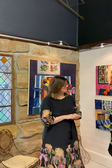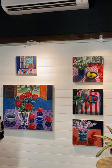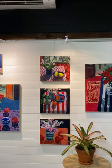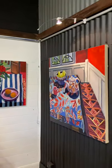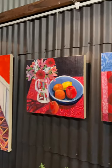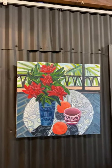We've put this on the wall. It will all be online tonight. You can purchase pieces online. You can ring me for more photos. You can ask any questions you like about these paintings. They are absolutely exceptional. The most beautiful still life paintings, Kate. Oh, thank you very much. And thank you for coming today to talk about them. Oh, my pleasure.